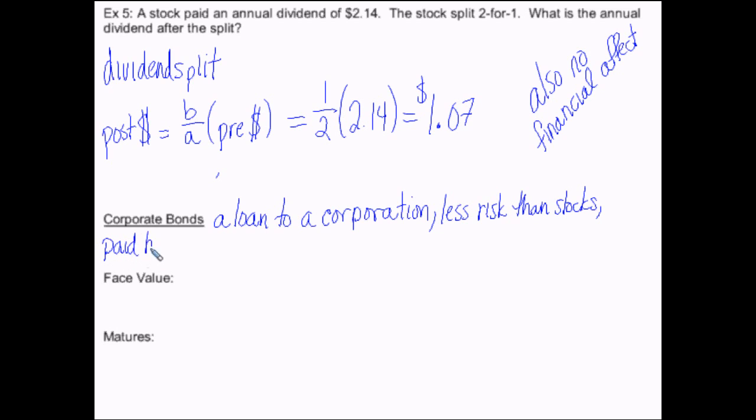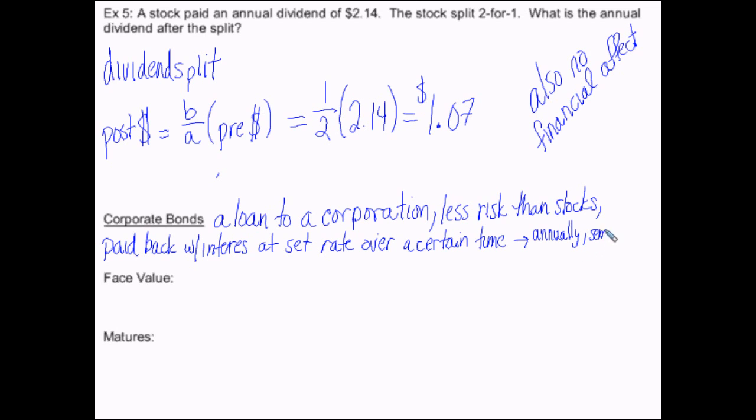It gets paid back with interest, at a set rate over a certain time. Again, known ahead of time. So a 5-year bond, a 10-year bond, you know exactly how long it's going to be. It's not some indefinite thing. It can be paid annually or semi-annually.